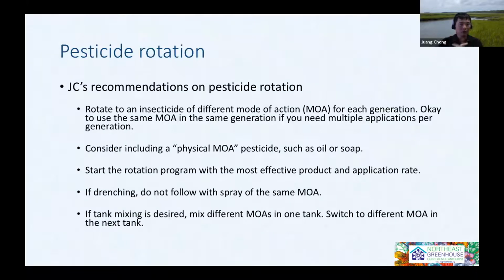Right. So let's focus on pesticide rotation. Among pesticide rotation, I also have some recommendations as far as what you could do to really develop a good pesticide rotation program. The first thing is to think about mode of action. Mode of action is a big word that basically says how an insecticide or miticide kills an insect or a mite. Basically, it's that biochemical process, how they actually achieve that kill. That's mode of action.